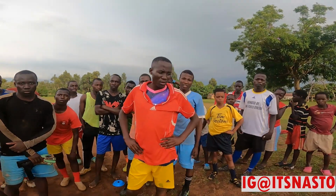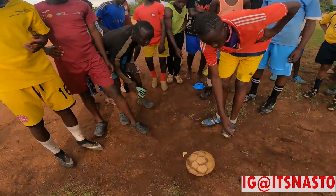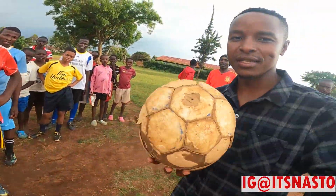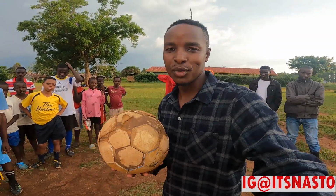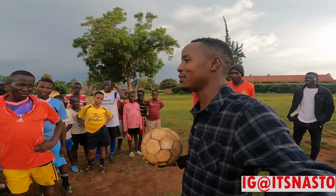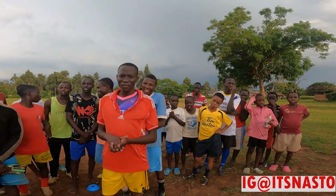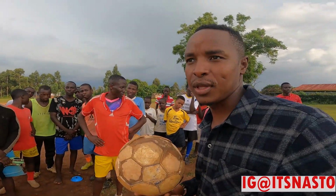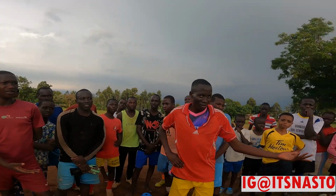So where's your football? I saw you have a ball here. Yeah, so this is the ball they have been using for some time now, guys, and you can see the condition, it's not that good. So I came to support them by buying them 2 balls. I want to support my young brothers here and to motivate them, because you never know, maybe one day you can find yourself playing for Barcelona or Arsenal.